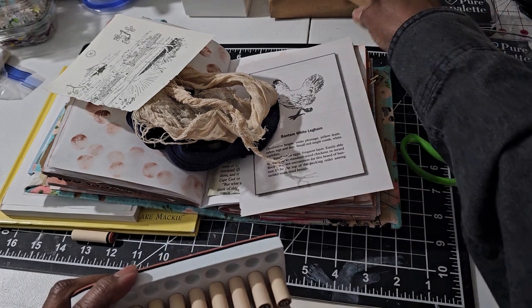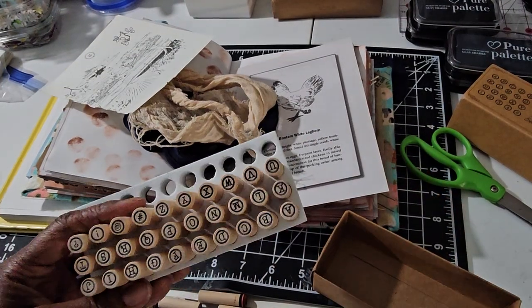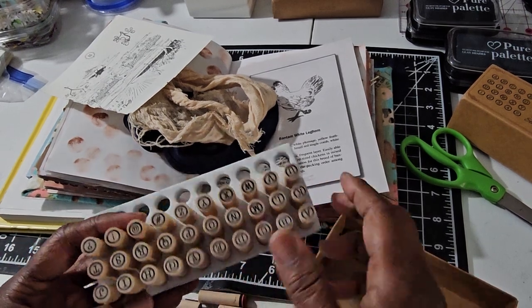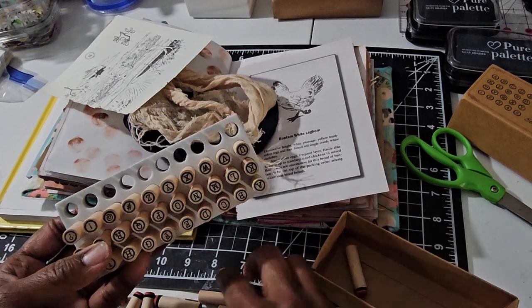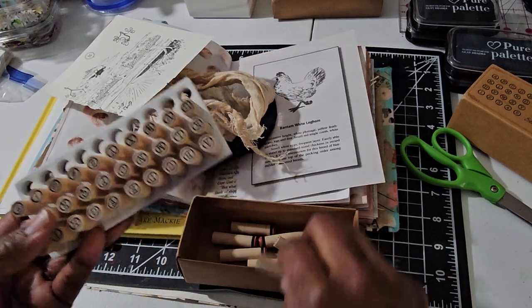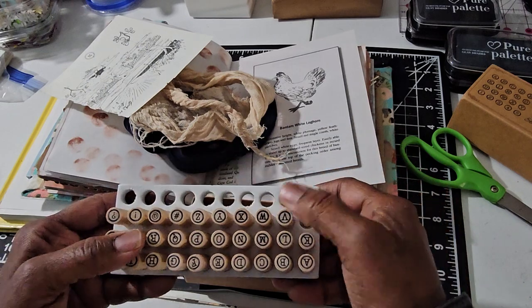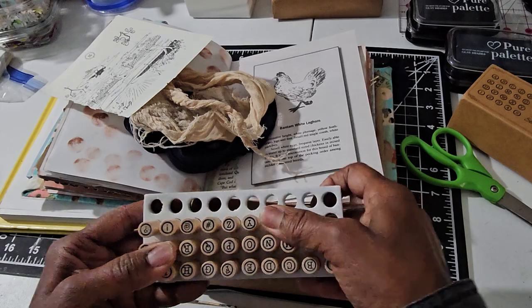So I was looking at these last night, which are my peg stamps. I knew I had some numbers. I forgot it had a whole alphabet set. And I started trying to pull these and didn't know you're supposed to push them through. I don't know if you're supposed to, and there are no instructions that tell me that. But I just started pushing them while I'm starting my video.